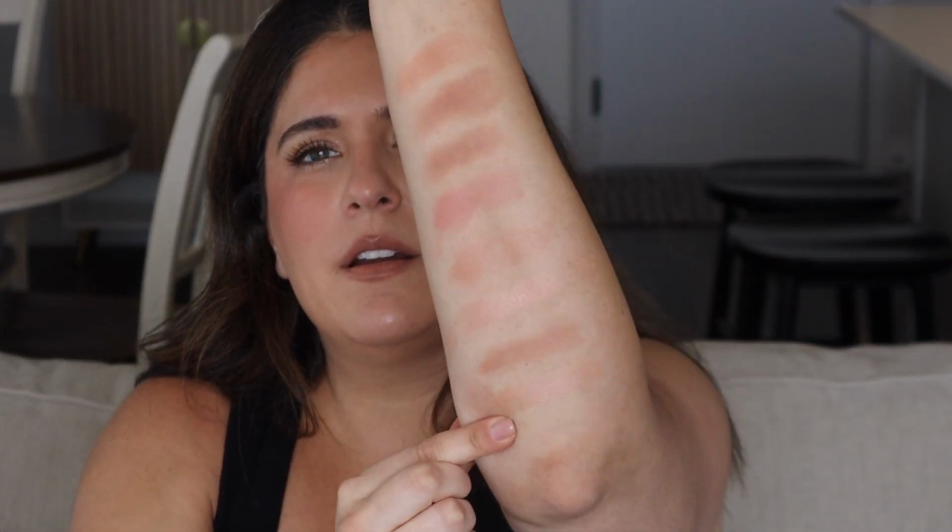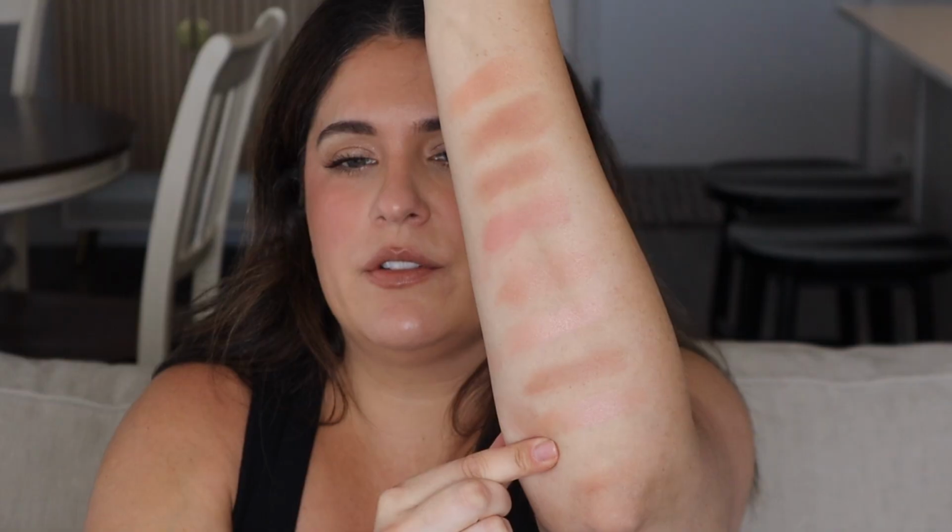So let me swatch that for you. It looks really light in the pan. Then when you swatch it, it does show up a little bit more. So this is that right there. Gorgeous, gorgeous color. It's more on the brownie side, but just very, very soft. I just absolutely love it.